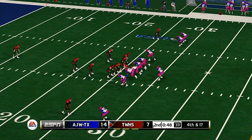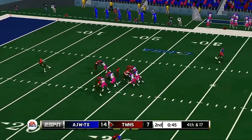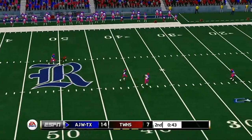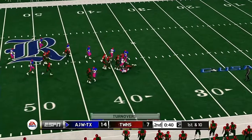Yeah, this defense played some sound football out there and did a good job of not letting them get into any kind of rhythm. They get this one off, and it's a beauty. And he can't hang on to the ball. Tackle made at the 38.